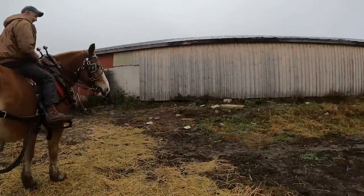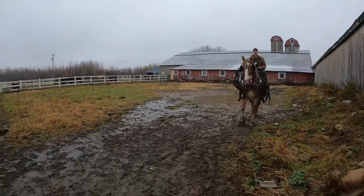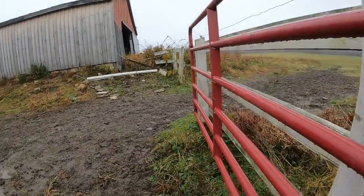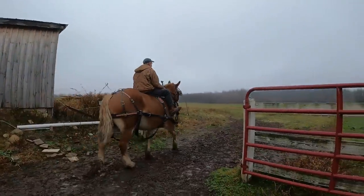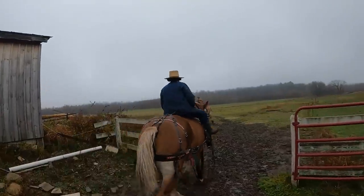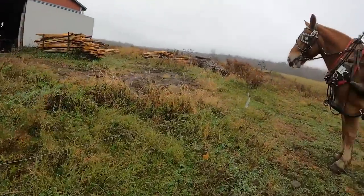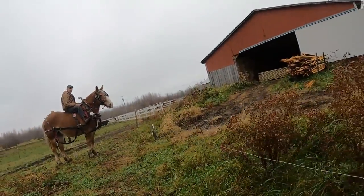Go open that gate right there. We'll go out that way. We need some more riding. Hey. Just a minute, Billy. Walk right in with it.